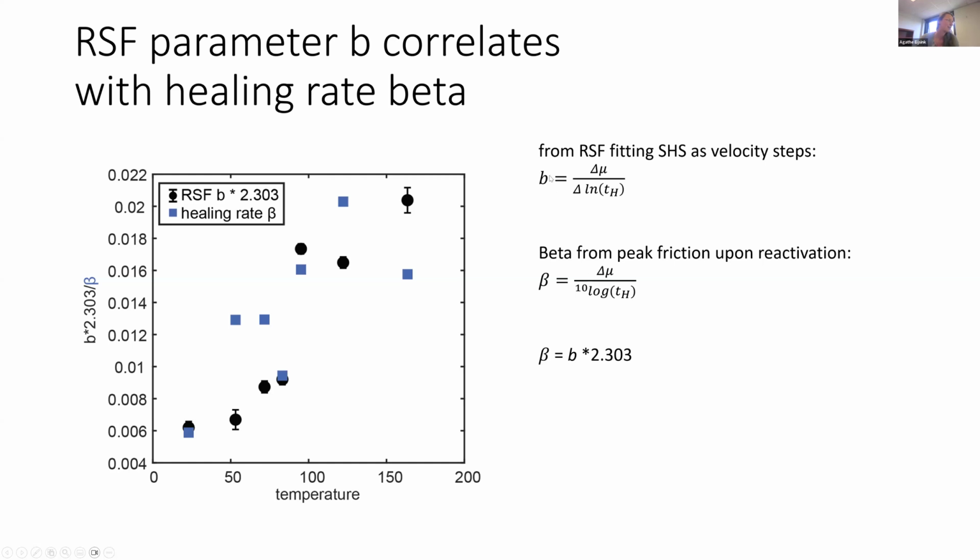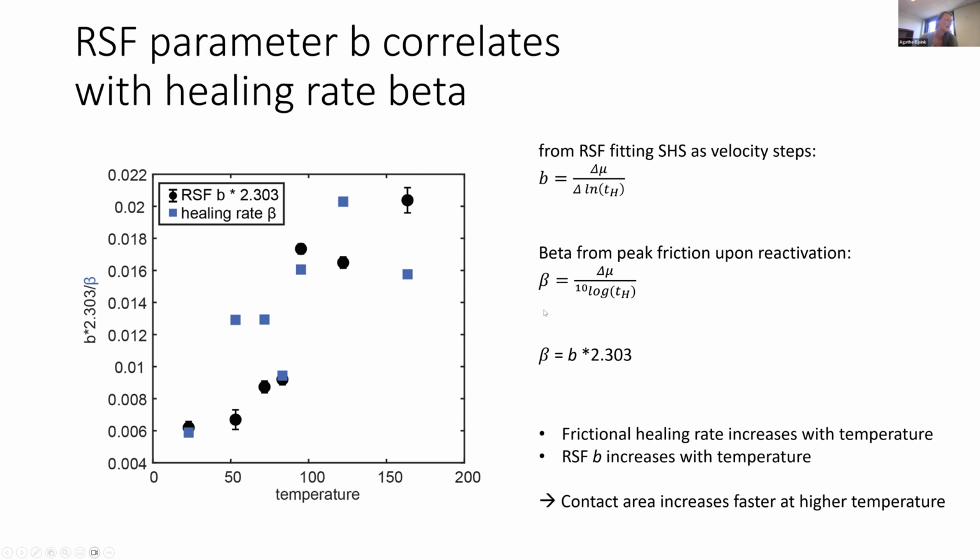So both rate state friction B and healing rate beta have been related to an increase in contact area with time. And the temperature dependence that we see in both beta and rate state friction B suggests that contact area would increase faster at higher temperature. That's not completely unexpected, because a lot of studies that look at the actual deformation mechanism have pressure solution-based mechanisms as the reason for the increase in healing rate. And that also explains why the presence of fluids is so important.